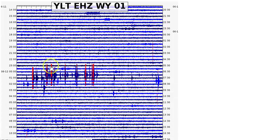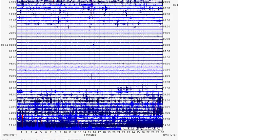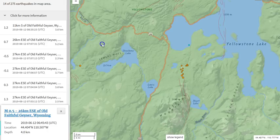Now, let's check out this. Notice you can see it showing up on multiple seismic stations across Yellowstone. See that? Multiple twos, I believe. There are multiple twos. And also Steamboat Geyser just erupted, so we're going to be talking about this today. Just those two things, just real quick.